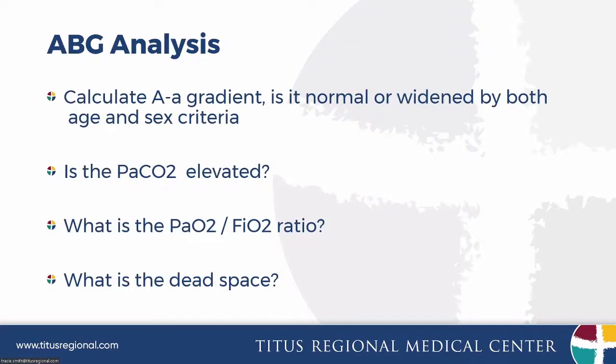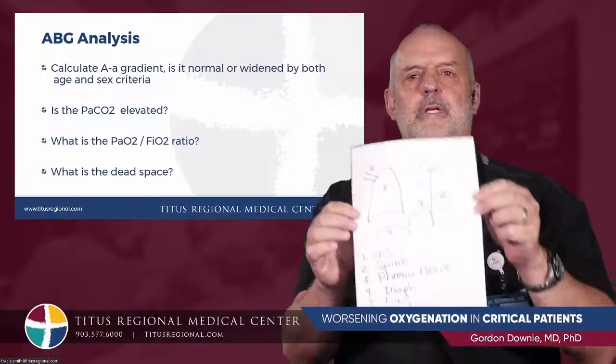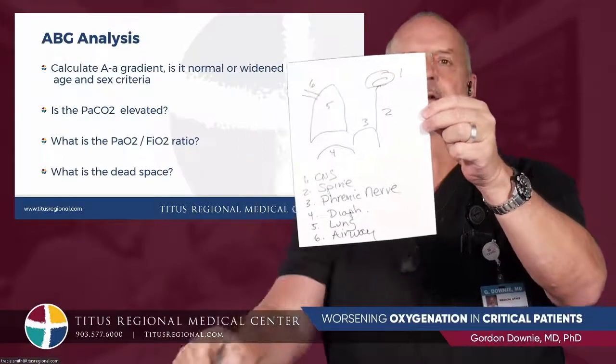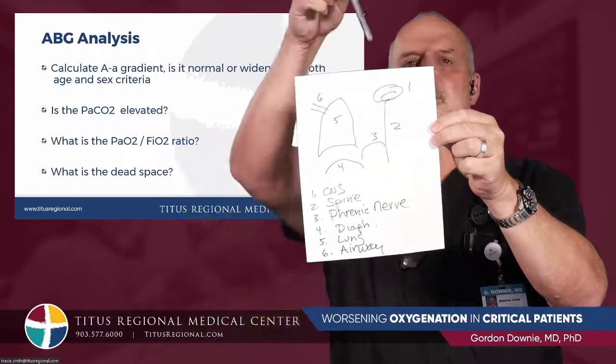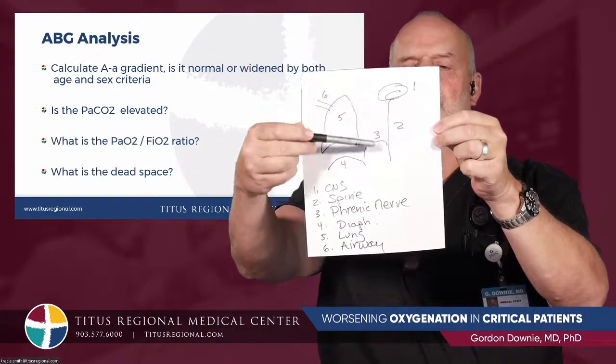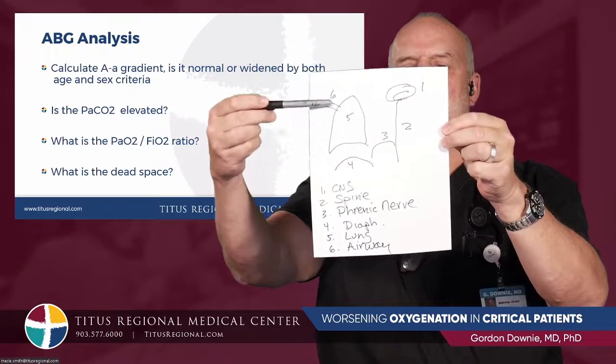So you get the blood gas, and the first thing you want to do is check for an AA gradient. Is it normal or is it widened? And why is that an important feature? People that work in the ICU know this little diagram that I make. This is the brain, the spine, the phrenic nerve, the diaphragm, the lung, and the airway.